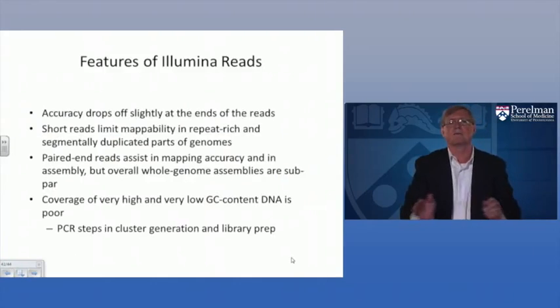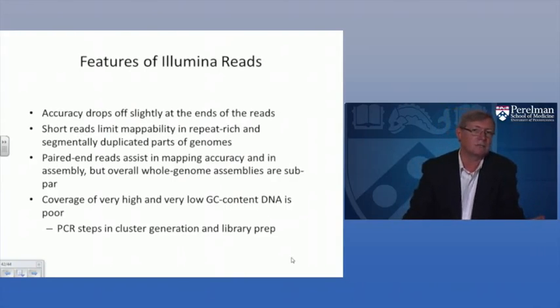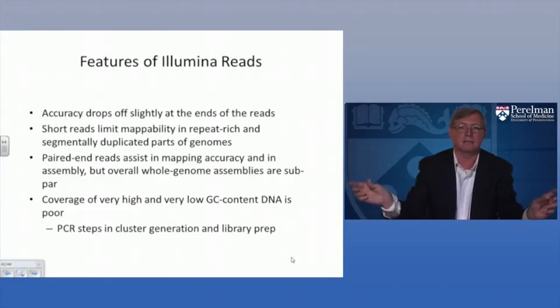So, some features of Illumina reads. The accuracy of the read drops off slightly at the ends of the reads. So there's a sweet spot where you have a very high stretch of accurate bases in a row in the center of the Illumina reads. At either end, it's still high quality, but there are more errors towards the end. So that has to be taken into account.